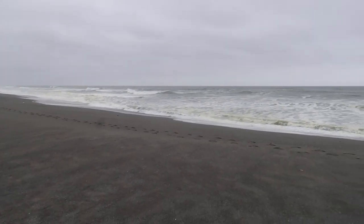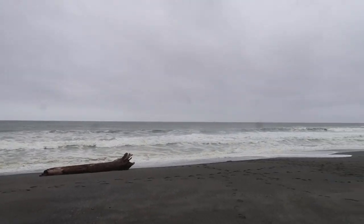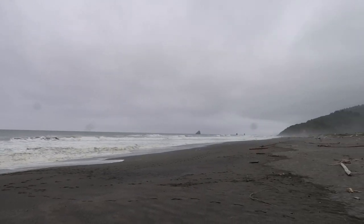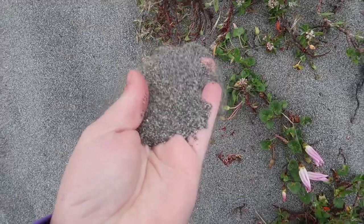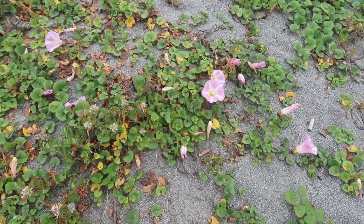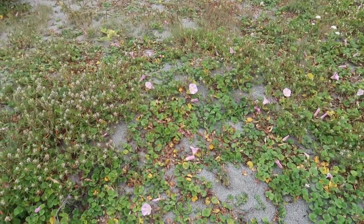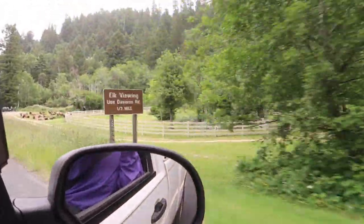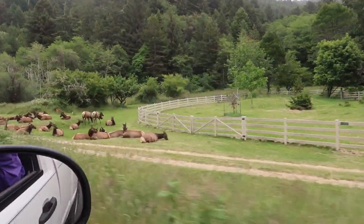There are some massive waves out there. Woo! And this water's really cold too. And the dunes leading up to the beach, it's crazy because this is literally just sand and these little purple and white pansies are growing all over it. It's pretty wild. A bunch of elk just chilling in this guy's front lawn. All females.